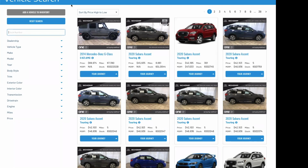I can tell you that over the last couple of months, I can count on one hand the number of people that didn't like the car. And I can tell you also that all 5 of those transactions, they still bought a vehicle from us. They just bought a different vehicle.